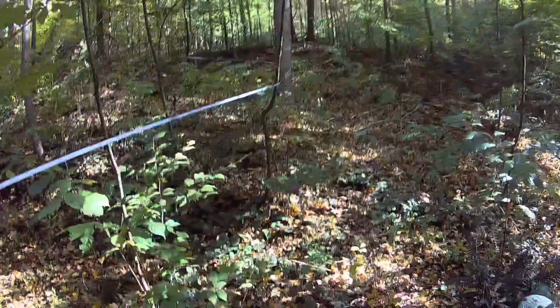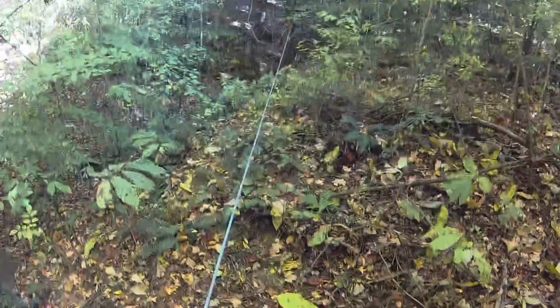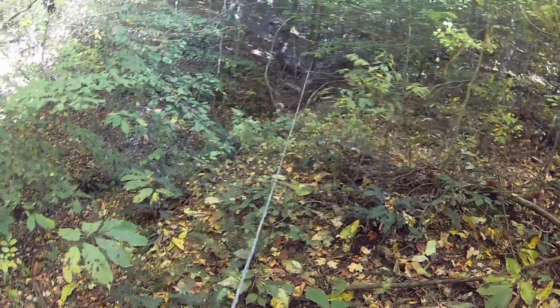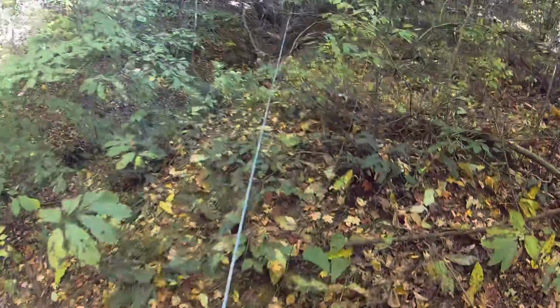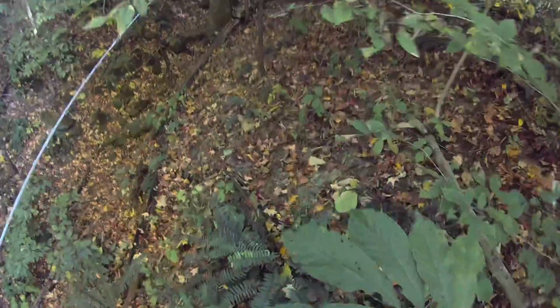All right, up we go. I don't know if you guys can see that. This line runs through some pretty woolly stuff up here, right next to this ravine, and then crossing up into that other hillside. If I can get through here without falling down and getting killed, I'll be doing something. Oh, that went down. This bank is slick.